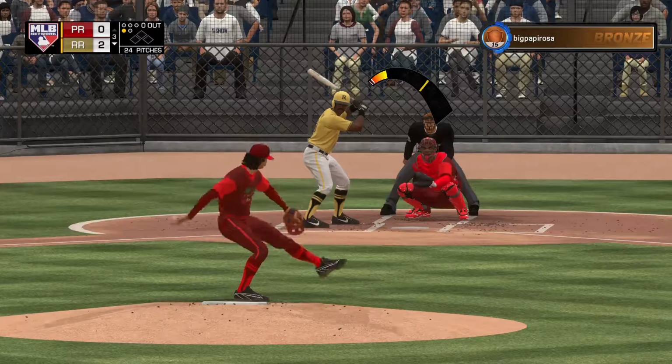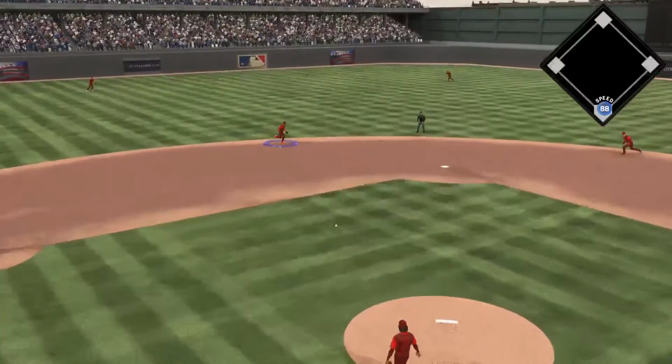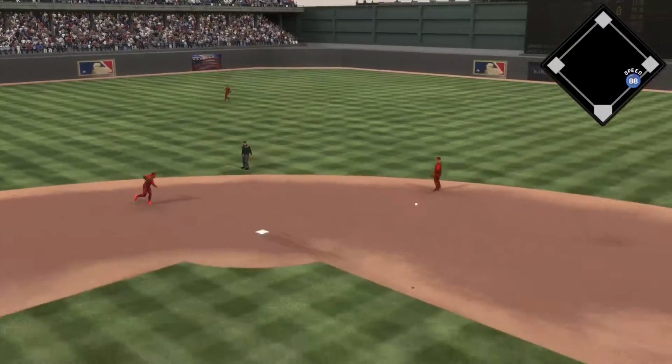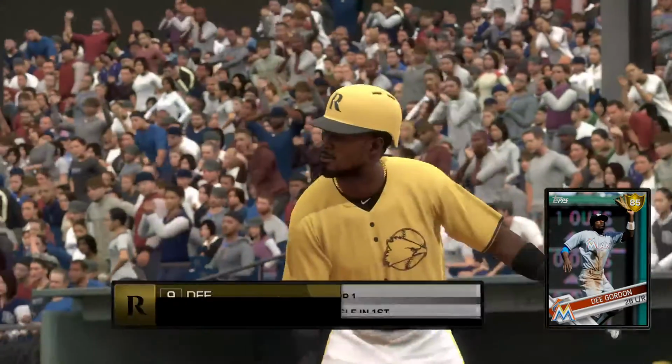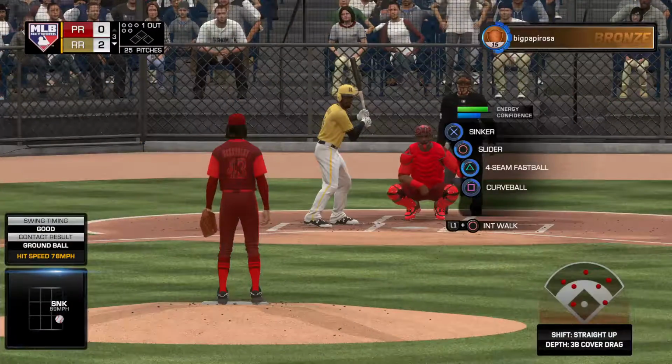Here's the 0-1. Ground ball sent back up the middle. And he's retired here, 1 away. Stepping in and ready for another shot, D. Gordon.